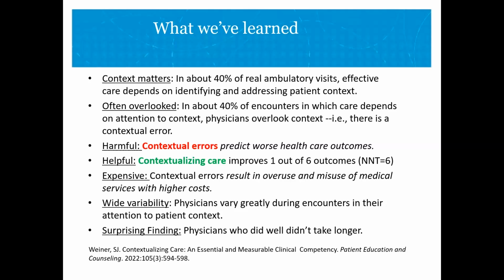And you could look at that as glass half empty or glass half full. I see it as half full because very few interventions in medicine actually have an NNT that low. It's a pretty darn good outcome. And if you think about it, it has no side effects. It's not a drug. It's just a way of practicing, a way of approaching patient care.